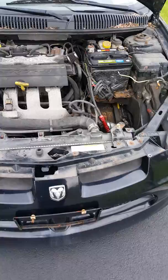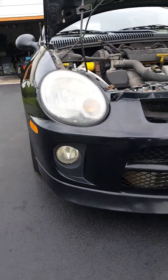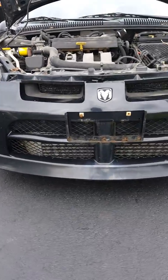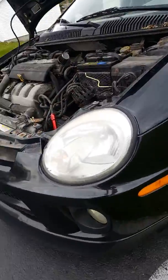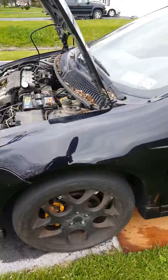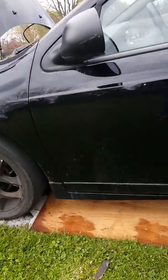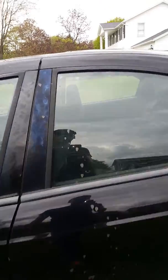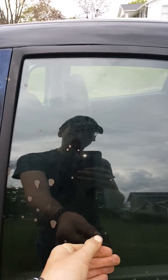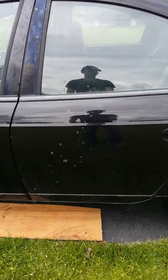So we're just gonna do a little walk around. Take a look at the car. Everything's in really good shape. The paint is good. It does need a good wash, but it is in great shape for 180,000 miles. Sorry, it's really dirty. I don't know what that crap is right there. It comes off. I got a lot of it off. Just, you gotta work at it. I think if you get your buffer, it'll come right out. I don't have a buffer.